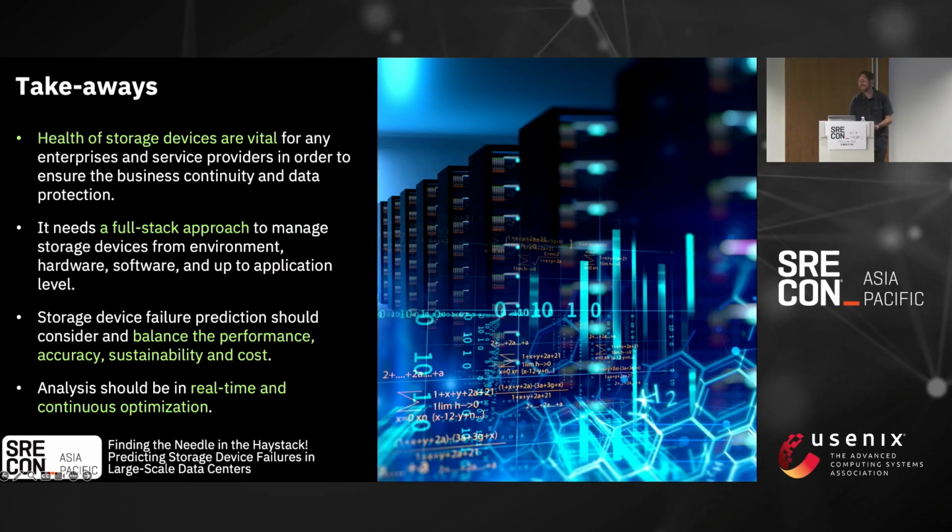All right, the last slide, takeaways. As you hopefully gathered from the presentation today, the health of storage devices is really vital. We need to make sure that we maintain them. The overall idea, though, is that we need to take a full stack approach. Look at it holistically from start to end, understand everything, because if you're just looking at a subset of data like the SMART data, that's just not enough.